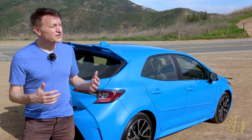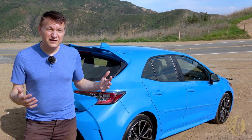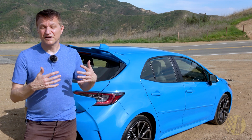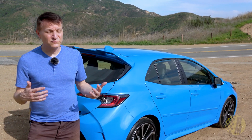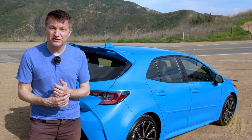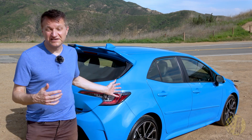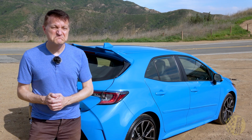Would I drive this car day to day, being the sports car guy that I am? For me, as a second vehicle, I absolutely would. If this is your only vehicle, this is something that is really quite pleasurable to drive. I really did enjoy driving this. It has pretty good handling. I like the styling a lot. I like this blue. I definitely give this car a pretty big thumbs up.